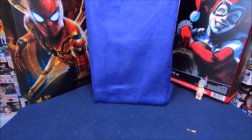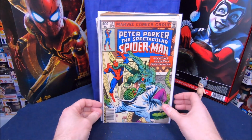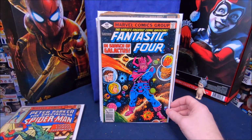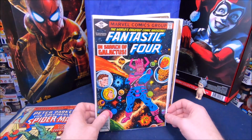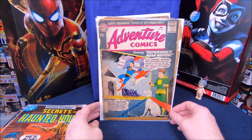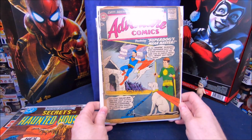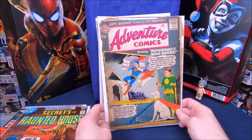I love getting Bronze Age, Silver Age, and Golden Age comics. Anything older than 1980 is exciting to me. Okay, we got more. We got a Peter Parker number 34, Fantastic Four number 210, Secrets of Haunted House number 15, Adventure Comics 269. Sadly, it's in really bad shape, but still, you put it in a bag and board and it looks kind of nice.